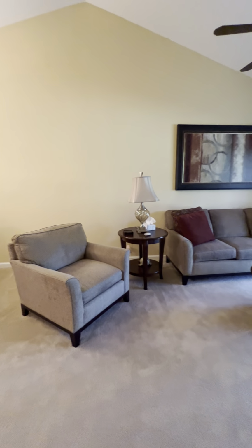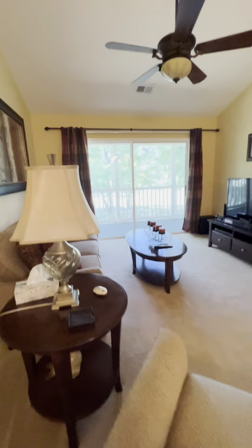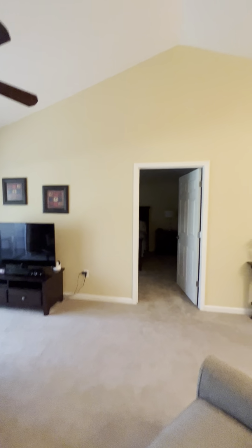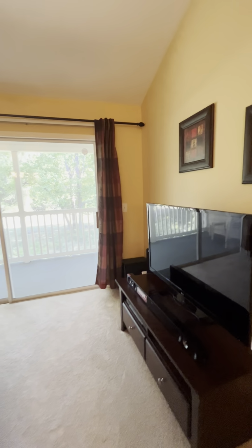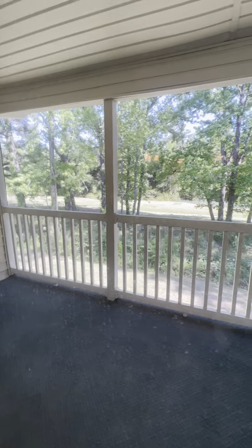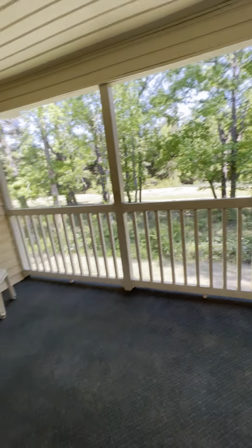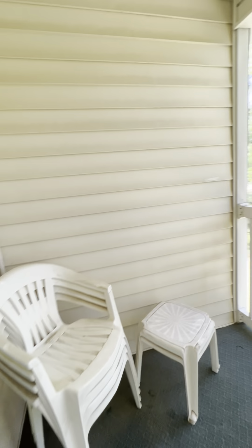Standing from the doorway, the living room. Around the couch. So this is from the other side of the wall. Getting this view. That's going to be the master right across from there. So this light switch here turned on the back porch light. Let's zoom. Sliding door. The sliding door is on the heavier side. It's easy to slide, doesn't stick or anything. It's just a heavy door.